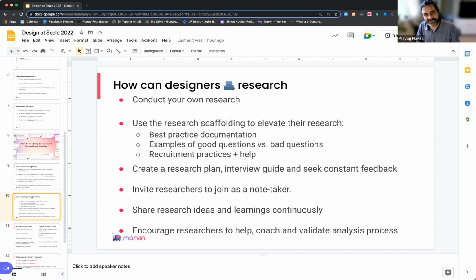And then share what you're learning constantly. Don't wait for a final research, especially as designers. You have a lot more freedom in the way you're presenting your research, because ultimately you're responsible for the designs. So quickly share video clips, quickly share readouts, quickly share even on an interview by interview basis. Don't wait to create these giant research reports at the end.